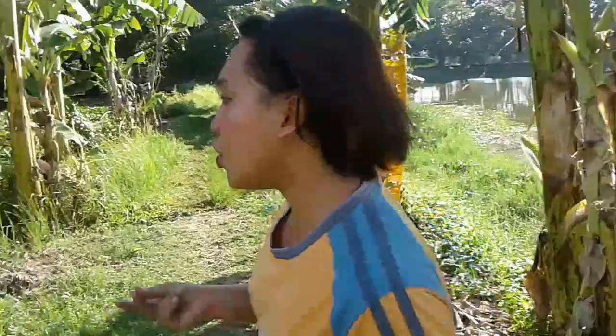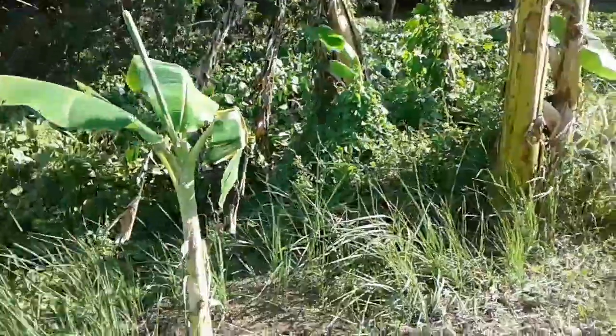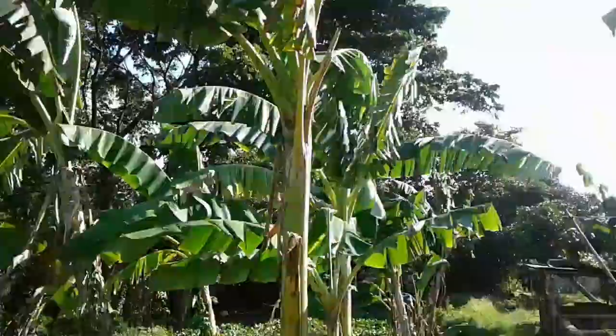Of course, and this is also our banana plantation. This is our banana plantation. Look at that, diba? How gorgeous it is.